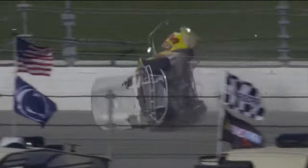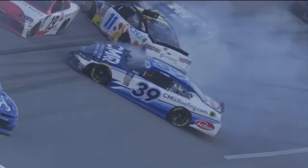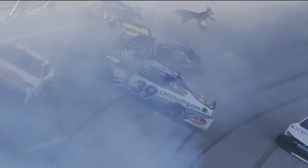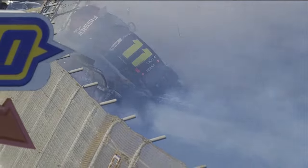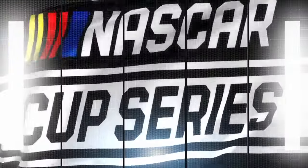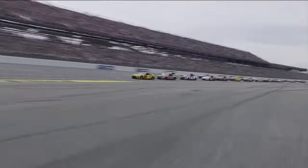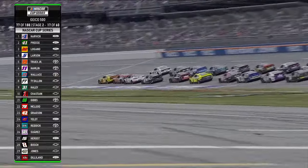Now, boy, we have had big ones. Blaine Perkins with a nasty sidewinder rollover crash that sent him to the hospital for observation. Ryan Sieg around after Daniel Hemric made too late of a block. And those were the two big ones in yesterday's Xfinity Series race, in which, as Tony pointed out, only seven cars emerged unscathed from all the carnage here yesterday.